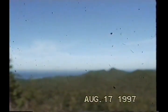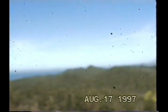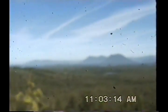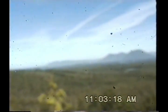This is Radar Hill. See that one there, honey? See that bump? See this? See where the radar thing is to the left? See that bump? That's a crater. Volcano crater.